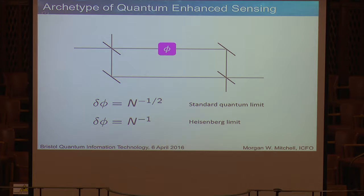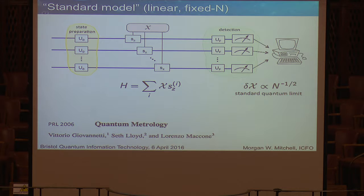And this topic has benefited from the interaction with quantum information. You can prove things using quantum information techniques. For example, this is a very nice paper in 2006, where they used a quantum circuit approach, and they showed that if your n particles come in some kind of non-entangled state, then they interact with the environment through a Hamiltonian, which couples to each of them in the same way to some unknown parameter x here, and then you do measurements on them, and then you analyze the result, then you can show that the best you can do is the standard quantum limit.